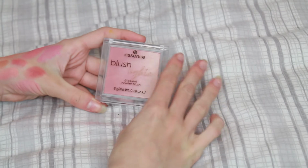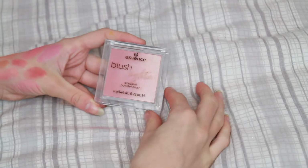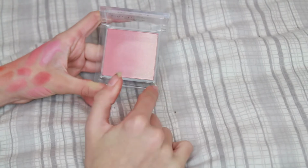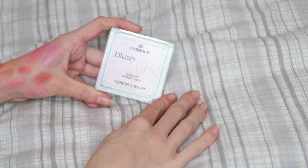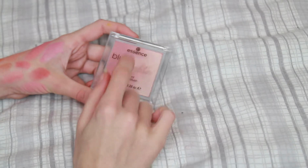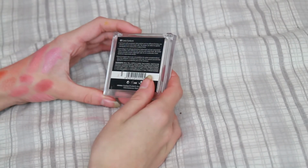Honestly, my blush taste changes with the season. It's so bad. But yeah, I'd like to get some more use out of this. It is beautiful. It's really inexpensive. If you're looking for an inexpensive blush, this is really beautiful. This is in Classic Sunburst 03.